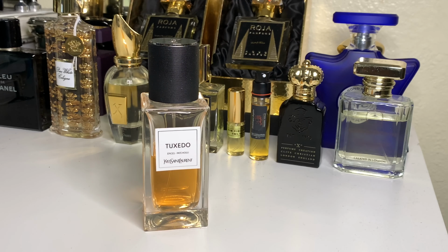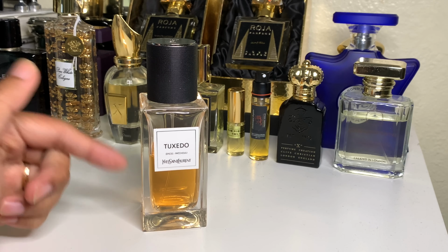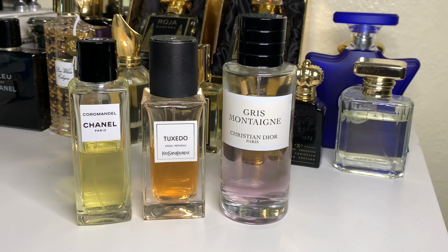Now, what does this bad boy smell like and why is it so loved? The reason why a lot of people love Tuxedo is because designer collectors, when they graduate from designer, let's say they want to go into niche, the easiest way to really transition well is to get these exclusives, like the higher line in the designer sphere. So YSL, for example, they have Tuxedo. Chanel has their Coromandel from their more exclusive line. And then, for example, Dior has Gris Montaigne from their own private collection line. So this is really the easiest way to transition without really going wrong. You can even blind buy any of these and you'll be fine, okay?